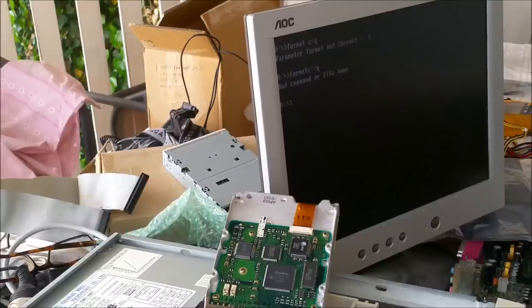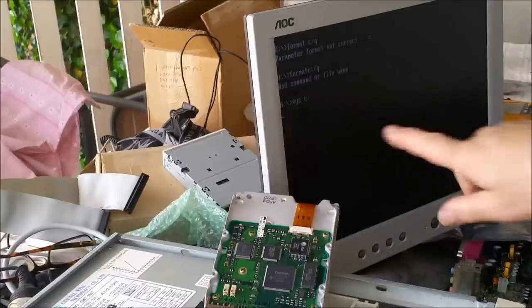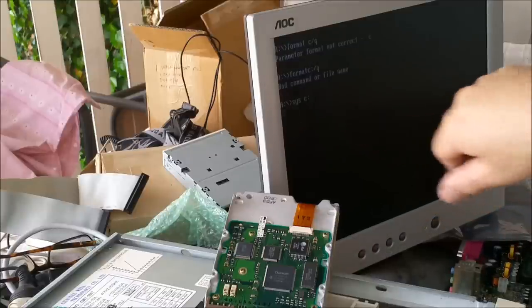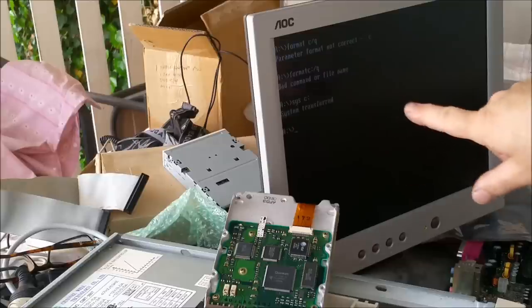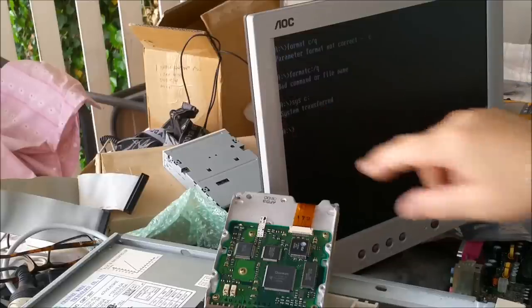Anyway, what if we go SYS C and put the system on there? I can't remember how to do it. There should have been probably a space there, but I'm just going to make C the system so that at least then, I haven't done this in 20 years, that's why I've forgotten. So that means it'll boot into C drive when we restart.